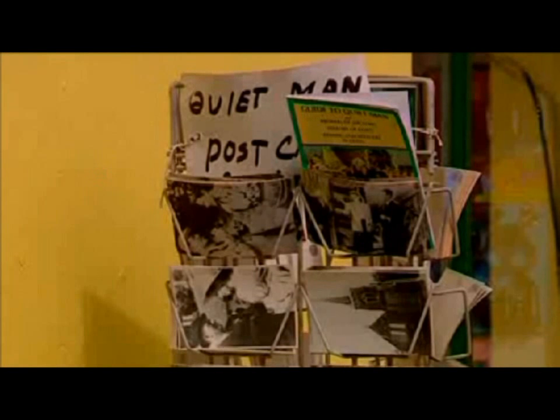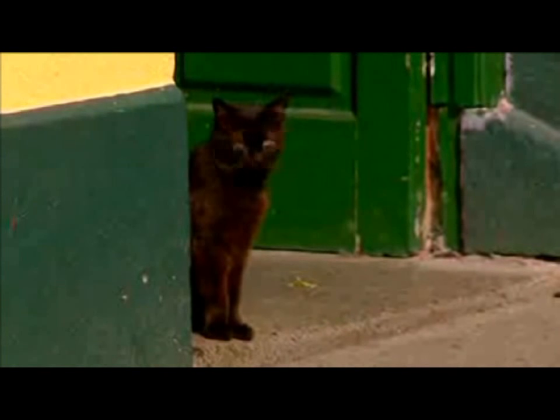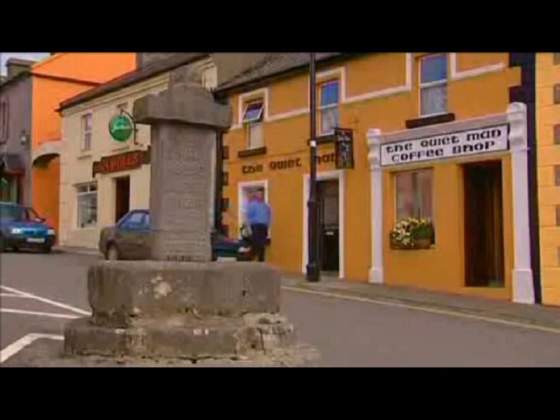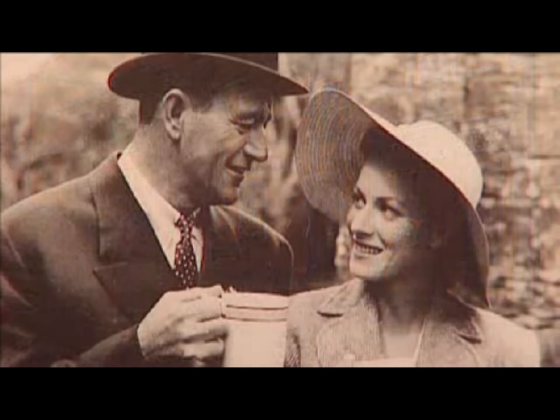The whole town is a shrine to The Quiet Man, from film memorabilia to tours of the locations used in the film. Fifty years on, John Wayne and Maureen O'Hara are still here.